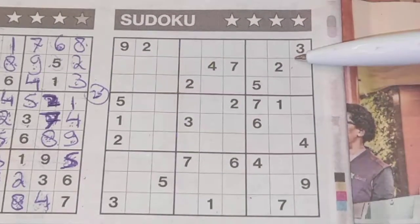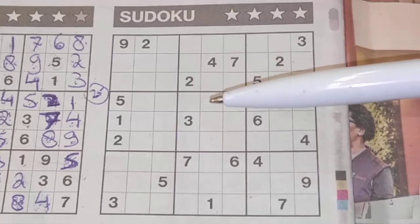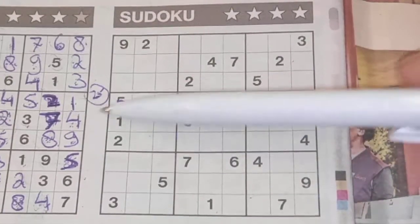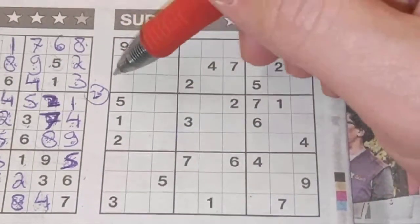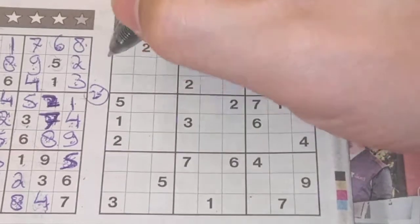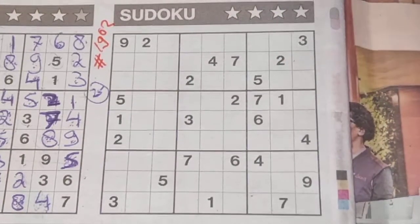2 plus 3 is 5, plus 3 is equal to 8, plus 3 is 11, plus 2 is 13, plus 4 is 17, plus 2 is equal to 19, plus 3 is 22, plus 3 is 24, yes, 25. So the publisher has made a mistake, or this is a three stars Sudoku. This one will be number 1902. All right, so let's get started.